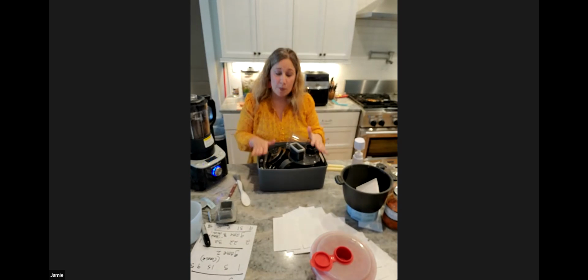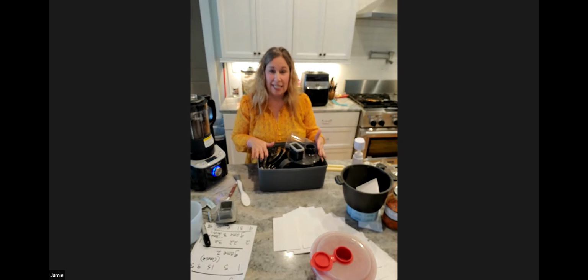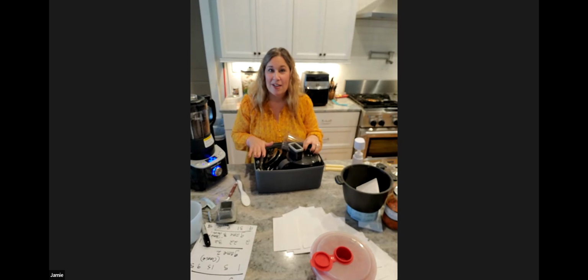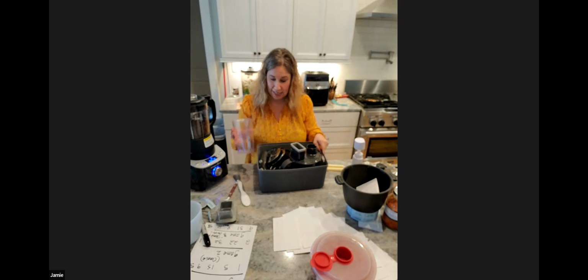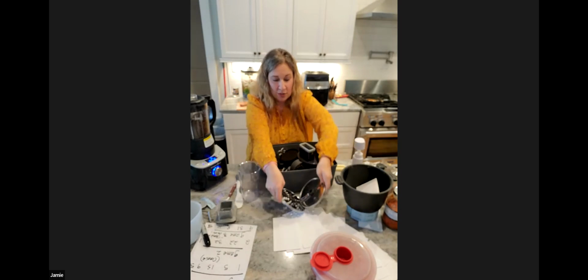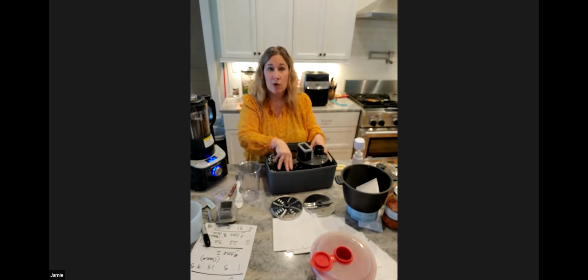All right, so the cover product of this season, our fall season, which is September 1st through the end of February, is the Flex Plus. I know some of you have been to parties and have seen it, have used it, even some of you have it in your kitchen, which is really neat. It is a 3-in-1 tool.